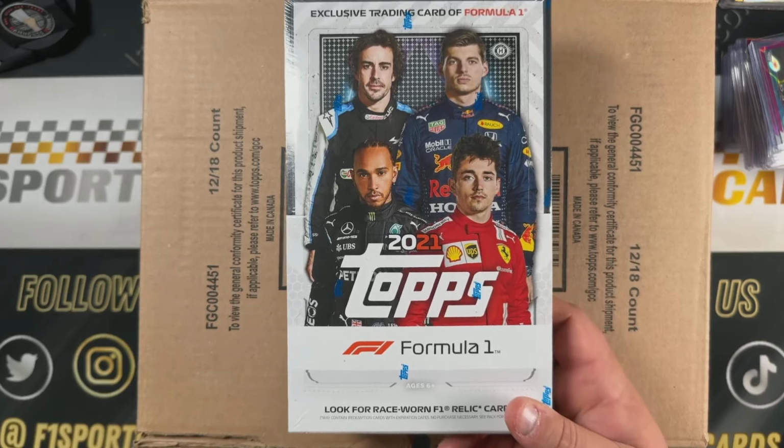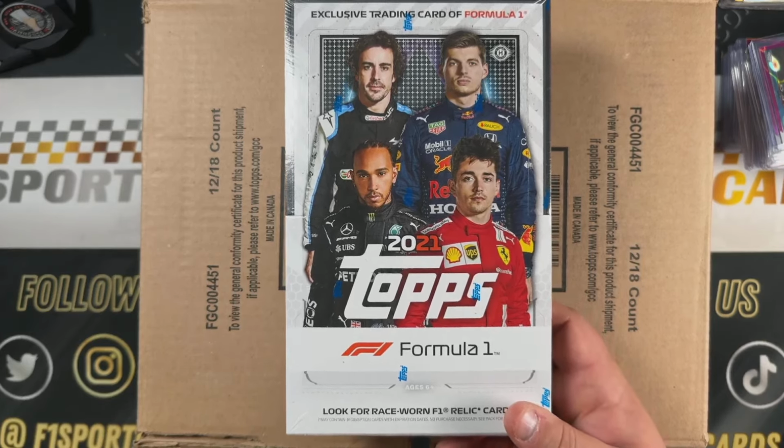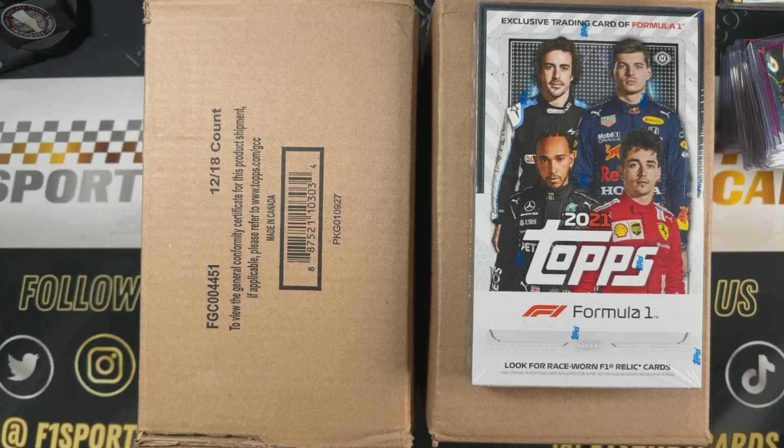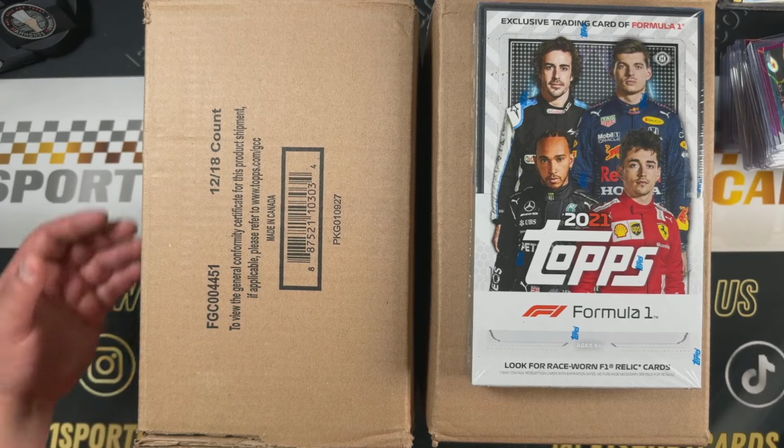If you want to purchase your favorite driver for the entire case, head on over there now. The spots are all loaded in the store now. So go over there and purchase your favorite driver, or team boss, whatever it is that you're collecting.